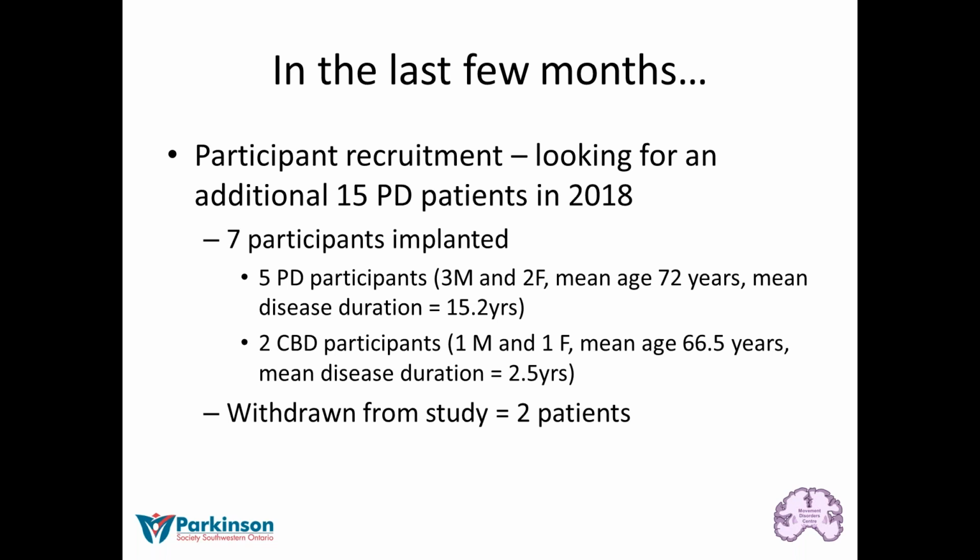Since last year, there's been 7 patients that we've implanted, 5 of them with Parkinson's disease, so 3 were male, 2 were female. Mean age is 72, so very similar to our pilot study. And duration of disease is about 15 years, so once again, similar to the pilot study. What we did do, we did a couple case study patients with cortical basal degeneration.